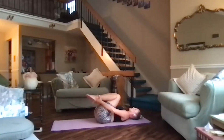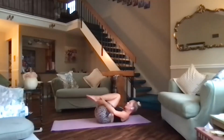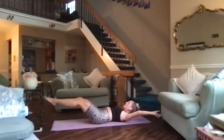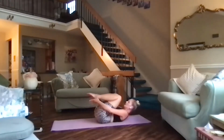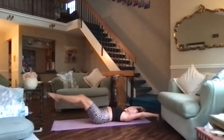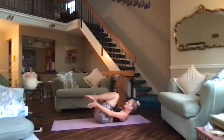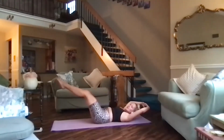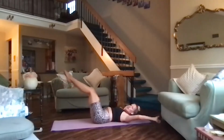Imagine that for yourself, reaching through, bring it in. Squeezing your inner thighs together. Don't let those ribs pop off the floor. If you feel it happening, take your legs up a little bit higher.